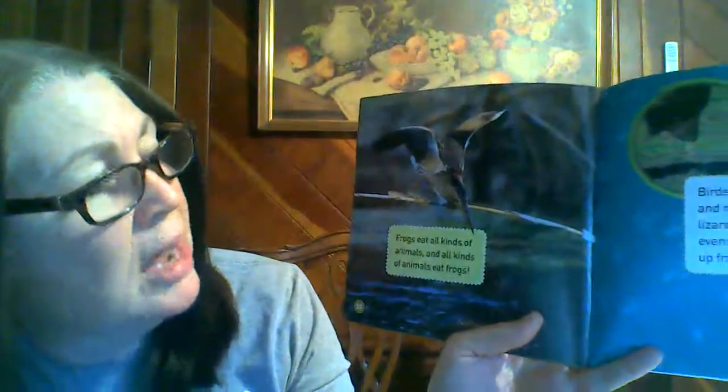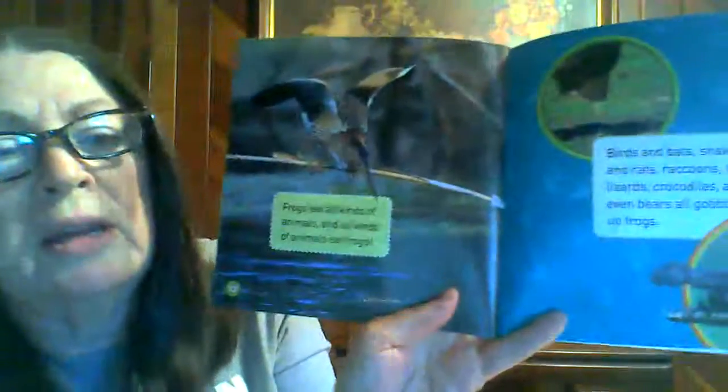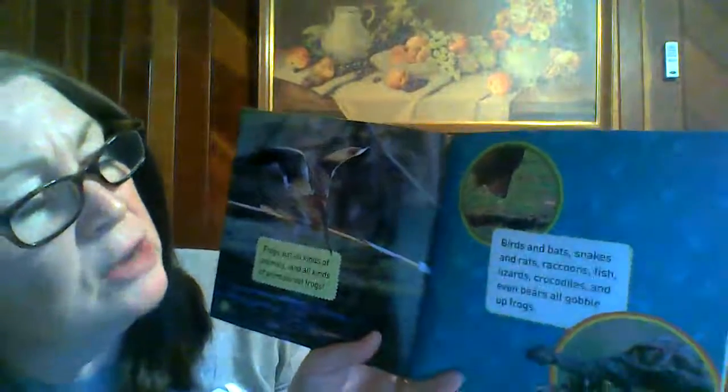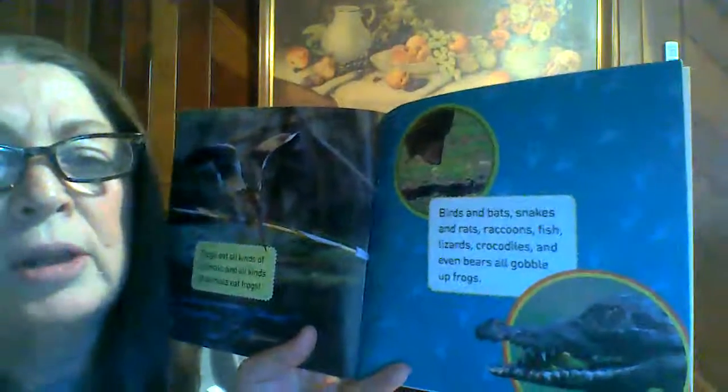Frogs eat all kinds of animals, and all kinds of animals eat frogs. There's this bird here, and look, there's this little frog right there swimming in the water, and I bet you that bird's going to try to come down and eat it. Birds and bats, snakes and rats, raccoons, fish, lizards, crocodiles, and even bears all gobble up frogs.